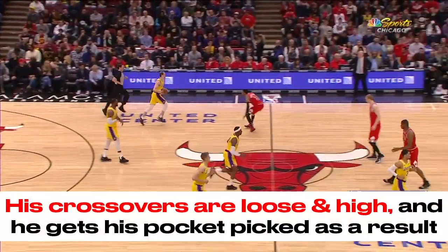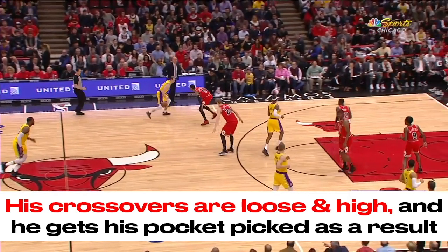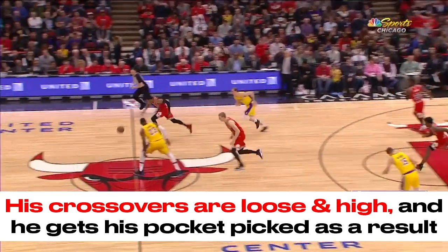But he needs to tighten up his handle, especially his crossovers. He often telegraphs when he's going to do them and lets his dribble get too high, leading to him getting his pocket picked.